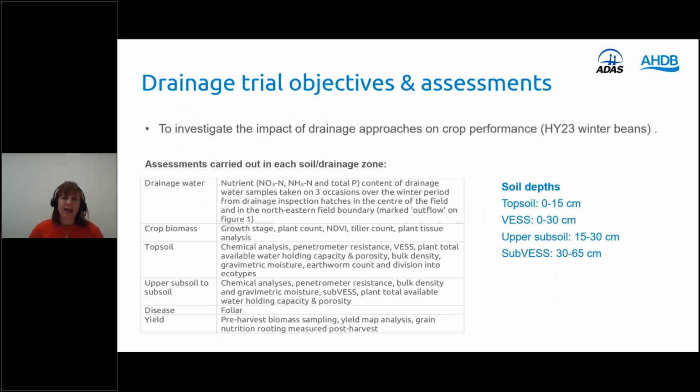So just to highlight, the overall objective, as we've mentioned, is to assess the impact of the drainage on crop performance. In harvest year 2023, the field was in winter beans. And we've carried out a whole range of assessments on both soils and crops, and these were carried out in each of the soil drainage zones. So I'll just quickly run through these.